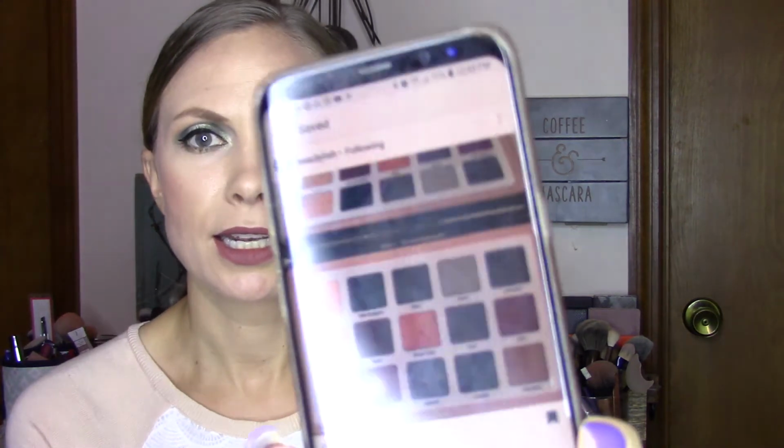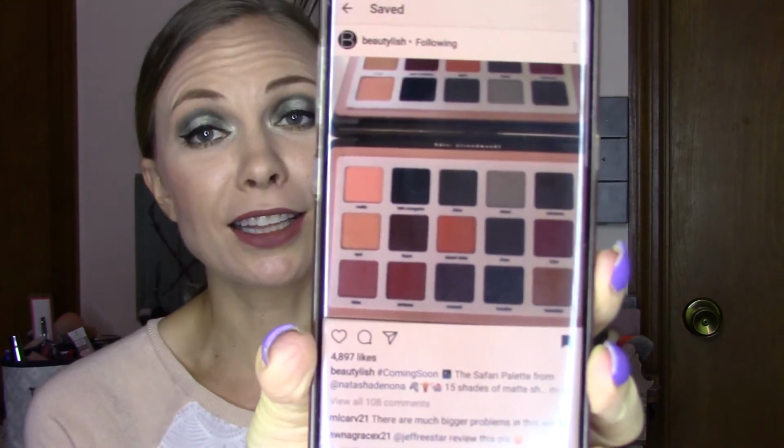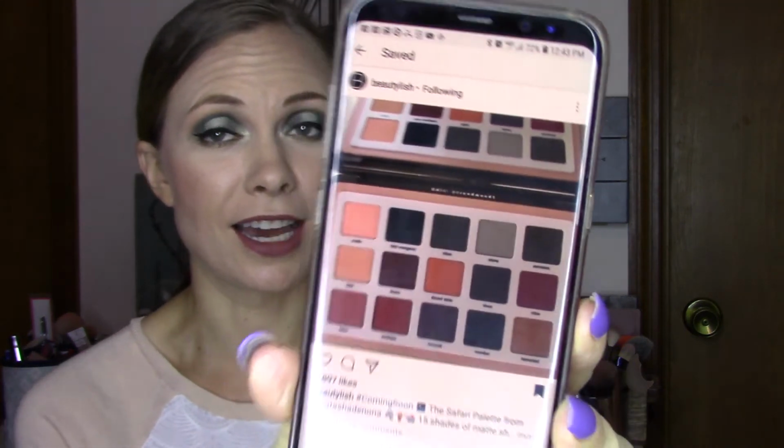Oh my goodness. So we're back with a few more today. I figured since next week I am going to be doing something different, I didn't want to get too far behind on these and then next week end up with a gazillion to talk about. So we do have the full palette of the Natasha Denona Safari palette. Here it is. It looks gorgeous.